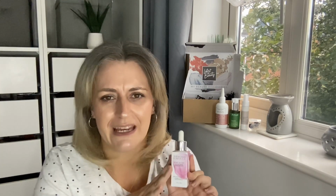No, I'm going to leave it sealed, but I'm presuming that is going to have a rosy scent, which is okay with me. When I come to trying that out, I'll see how strong that rose scent is.